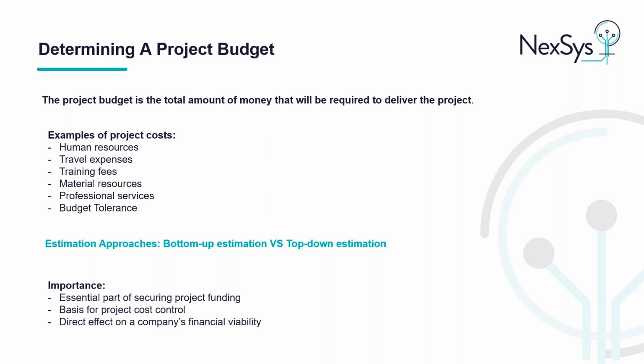It forms the basis for project cost control. So by having an end budget estimate, it will help you measure the project's actual cost against the approved budget, and it will also help provide an understanding of how the project is progressing and identify if any changes are needed to the project plan.